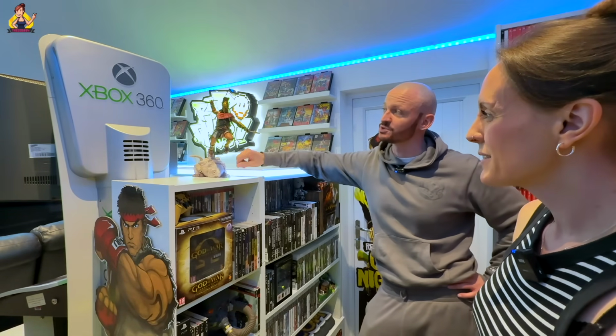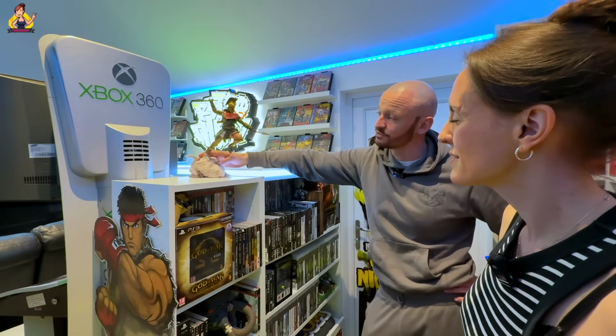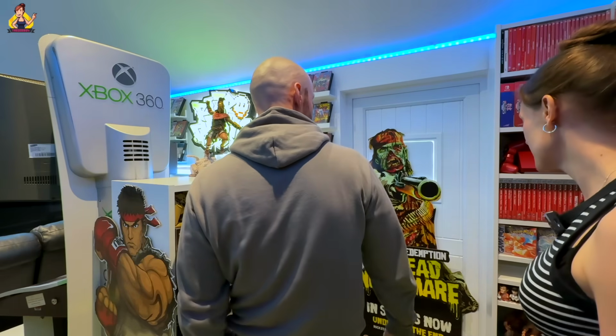I love that statue as well. I think that's one of the best collector's edition statues ever released. It's a phenomenal detail. In my opinion, just because I love Greek mythology, I love the Medusa base on it. It's a great piece, and then you've seen the standee, that's just beautiful. And then we've got the gym. Do you want to see the gym?